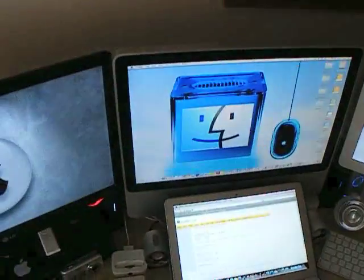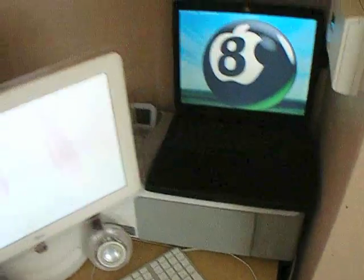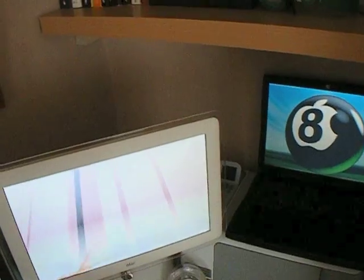MacBook Air, iMac, G4, PowerBook G3. And the kids have got their computers upstairs.